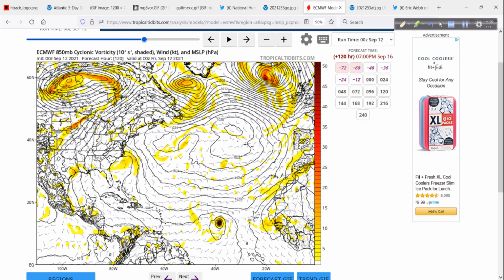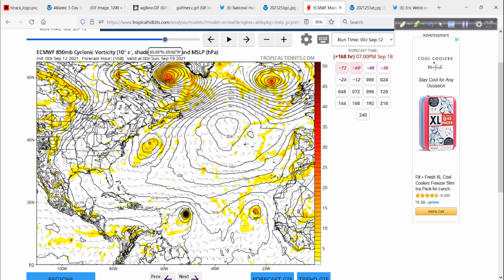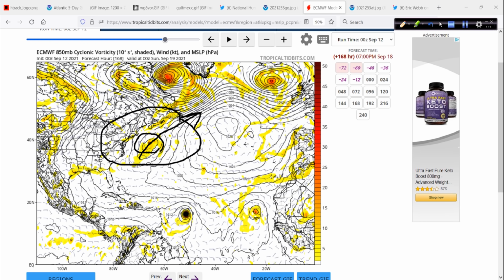This is day 5, 6, 7. This is a pivotal part. This is a week out. There's the impulse. Let's draw it better real quick. Black. There's the impulse. The faster this lifts up and out and the ridge can build back in, the more west this comes later on. And then there's another system there. That's a week out. We'll wait and see. We have so much hurricane season left, and lots to watch.